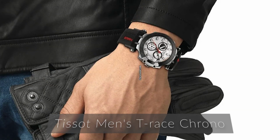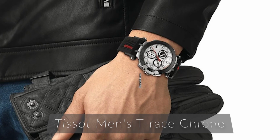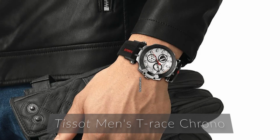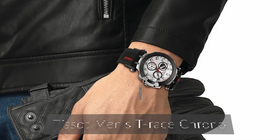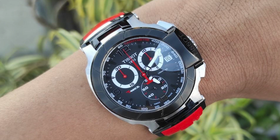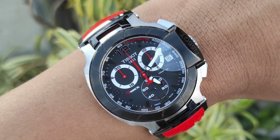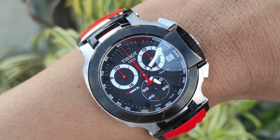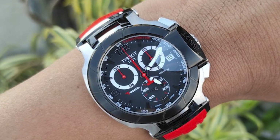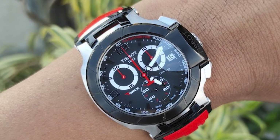Tissot Men's T-Race Chrono. The watch is powered by quartz and comes equipped with a chronograph as well as a display for a retrograde date. The watch has a matching silicone band in the same color as the black PVD bezel that is secured around the watch's face. The watch has a scratch-resistant sapphire crystal casing and a black dial with bright silver-tone hands and index hour markers.